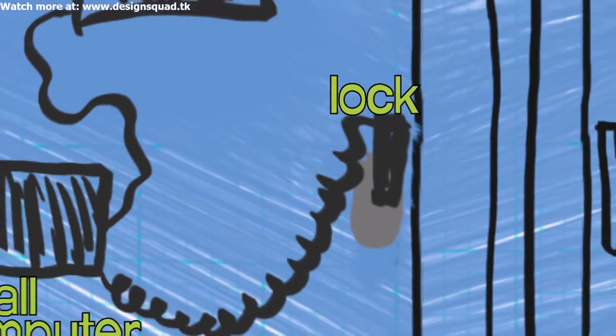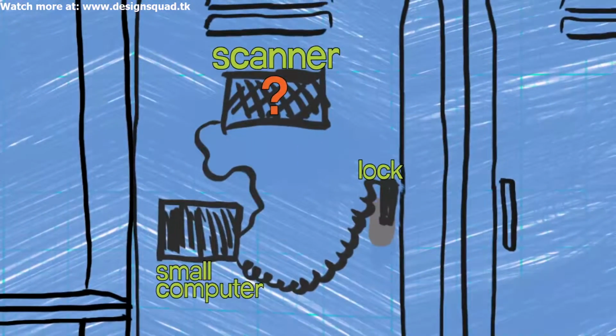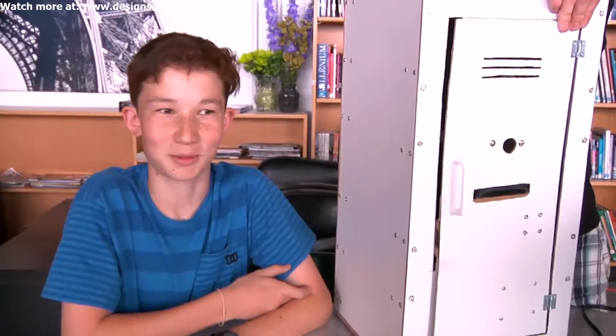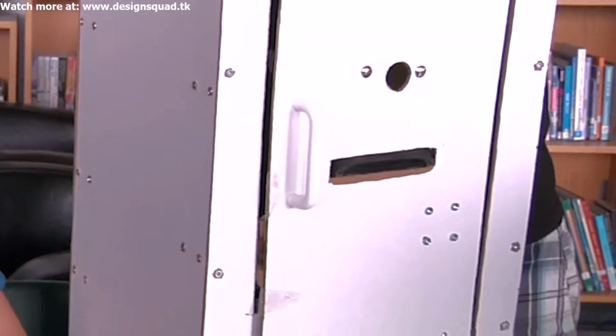This is a great idea, but we had no idea how to build it. First, we had to figure out how to get a scanner, how to build the motorized lock, and what sort of computer we should use. Of course, we couldn't drill a hole in a locker because we'd get in a lot of trouble, so we had to resort to building our own locker.